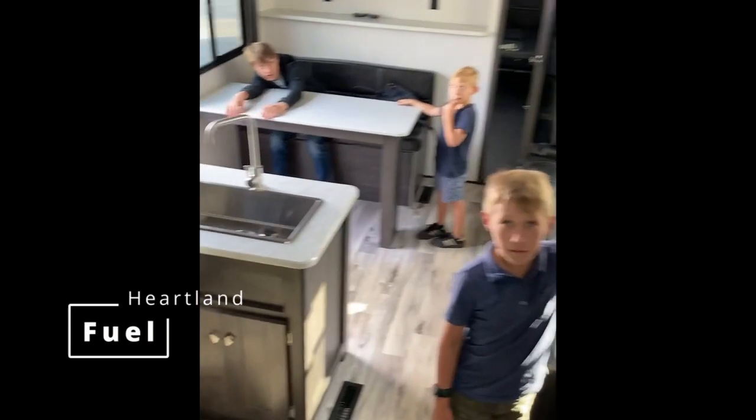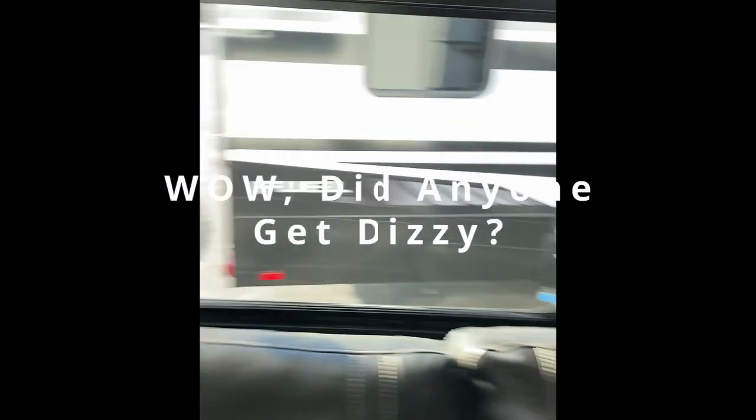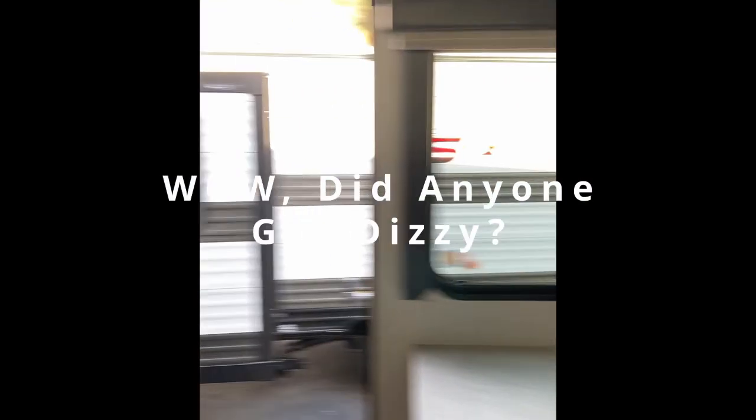Second favorite? I prefer the other one. Basti prefers the other one, but still lots of space. It's a toy hauler. We can't have it either though. Eating area, seating area. Television up there.